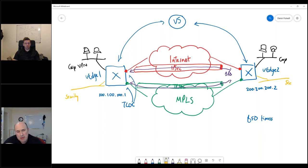The other thing is, from a VPN point of view, you can have up to 512 VPNs configured on these V-Edges. Two of them are system VPNs, so one is for the transport and one is for management. The other 510 are user defined. So they sit there, as we referred to them before, as service VPNs.